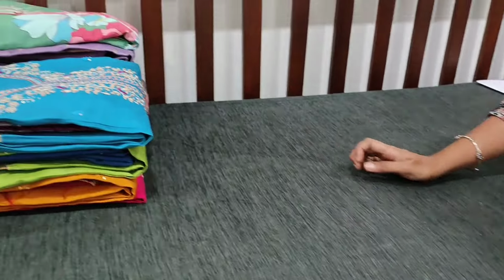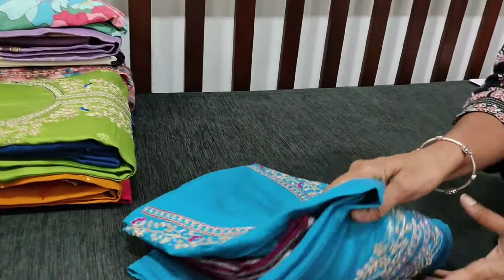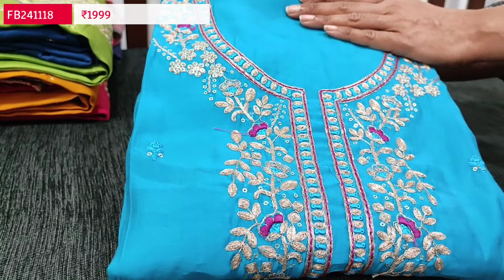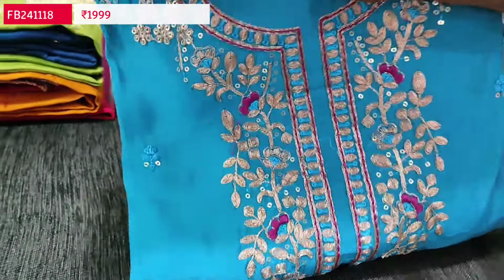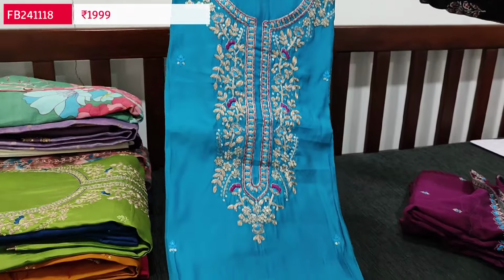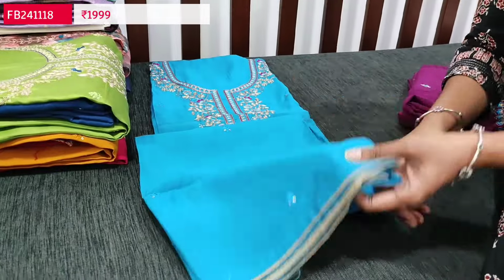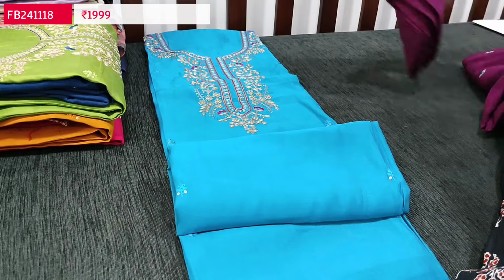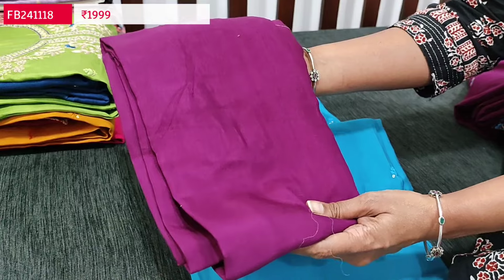Next we are going to see a designer set in premium silk cotton that comes in attractive color combinations and bright and beautiful shades. And the first color we have is bright turquoise blue, a rich zari sequence work is done on the yoke. All these are party wear collection on premium silk cotton, quite a lengthy yoke as you can see here, and small embroidery work on the front side of the top.